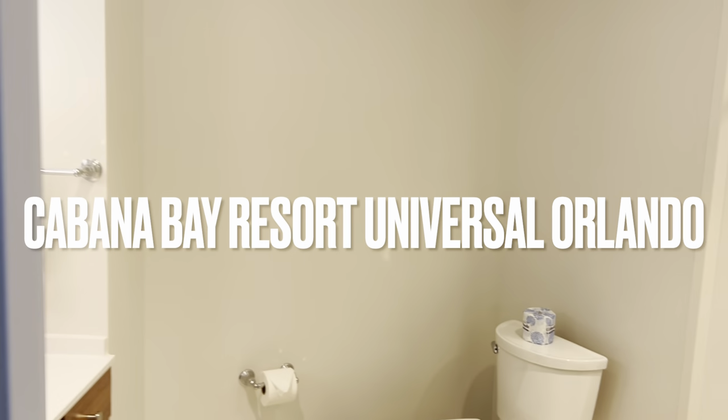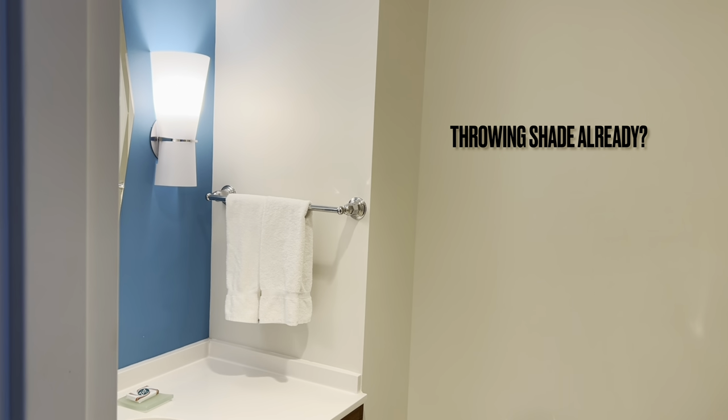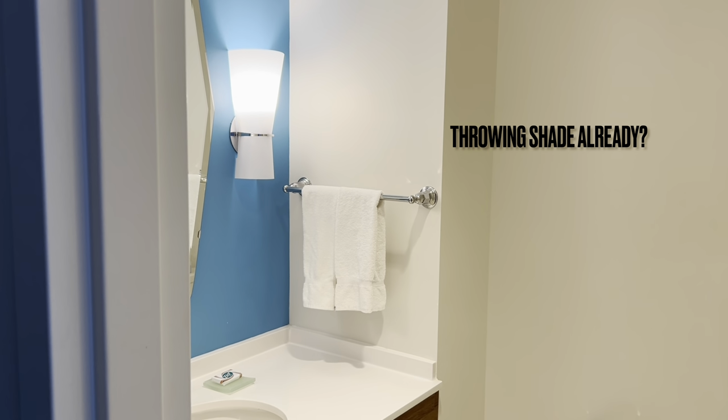Okay, we made it to Cabana Bay. We have our room. Gonna do a super fast little room tour. Most important part is the parking, and the parking was great, actually. Parking is more important than the bathroom? Got a little spot underneath the deck of a two-story. So we get shade. Here's the bathroom.